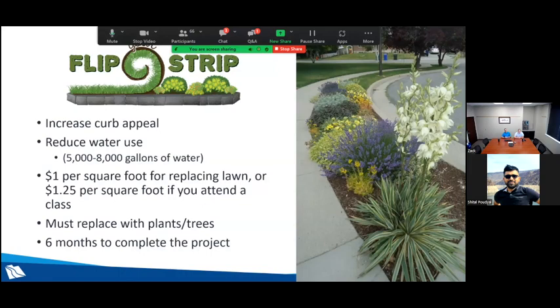So right now we pay between $1 and $1.25 per square foot of lawn. And I can say very confidently that that amount will continue to increase as our needs increase to remove that turf. We also do require, as part of these replacements, that they replace it with vegetation. We don't want to see just concrete or rock throughout there. We want to see plants put back in and trees. And we think that's an important part of turf removal: continuing to replace it with something.